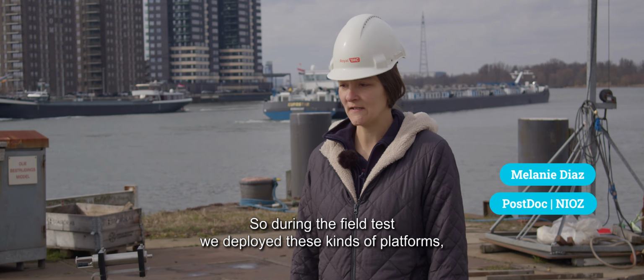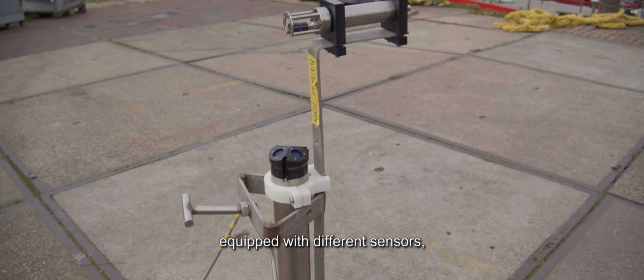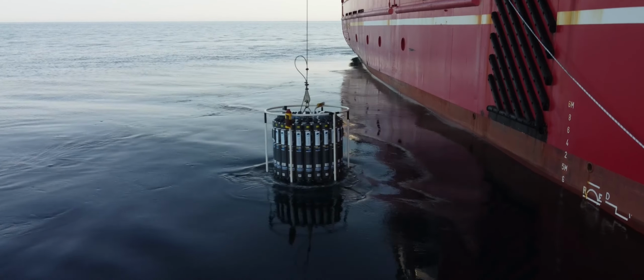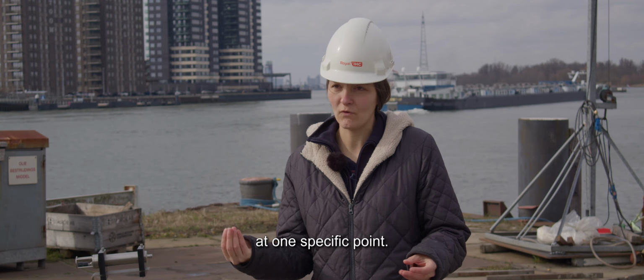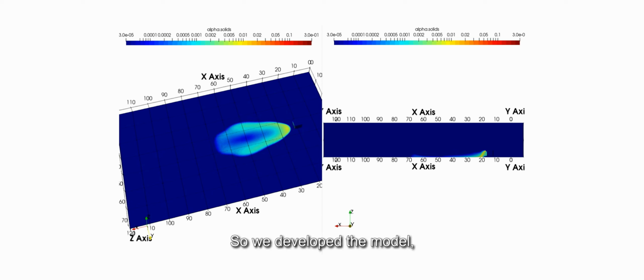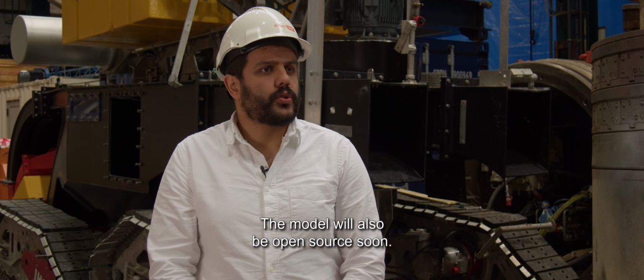During the field test we deployed platforms equipped with different sensors to record the suspended sediment dynamics, and they measure the suspended sediment concentration along with the current at one specific point. So we developed the model. We solved the model for the area almost 120 meters behind the collector. The model will be open source soon.